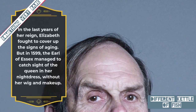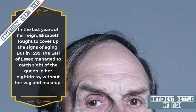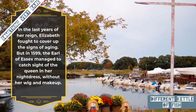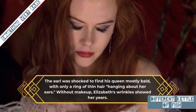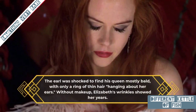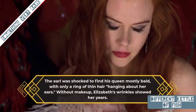In the last years of her reign, Elizabeth fought to cover up the signs of aging, but in 1599, the Earl of Essex managed to catch sight of the Queen in her nightdress, without her wig and makeup. The Earl was shocked to find his Queen mostly bald, with only a ring of thin hair hanging about her ears. Without makeup, Elizabeth's wrinkles showed.